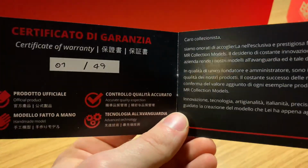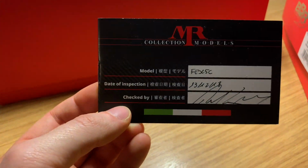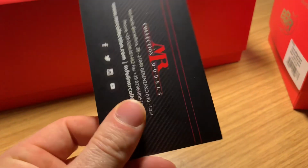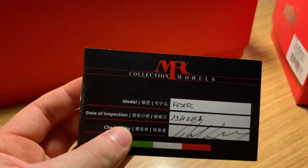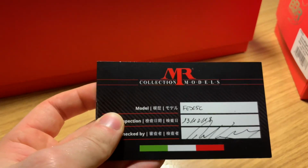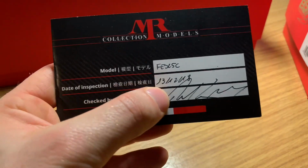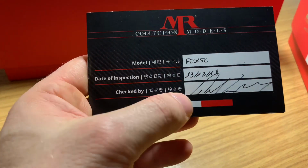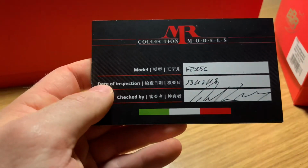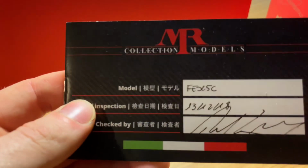And I always think these hold value, because if I saw one on eBay that I wanted to get and it didn't have a booklet, it would definitely put me off buying the model, because I think all the paperwork and all the certificates of authenticity that you get is also very valuable to have with the model. So it's a really nice touch. And on the front cover, it's got the model code, the date of inspection, and who it was checked by at the factory, all signed off. So it's a really, really nice personal touch from MR Collection Models, which you get with all of their models. And yeah, it's something that I really like.